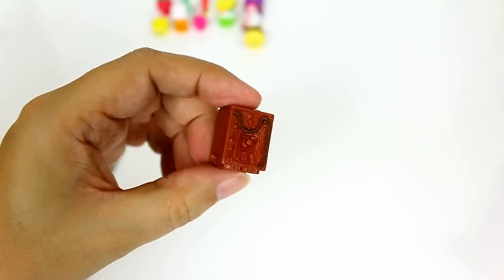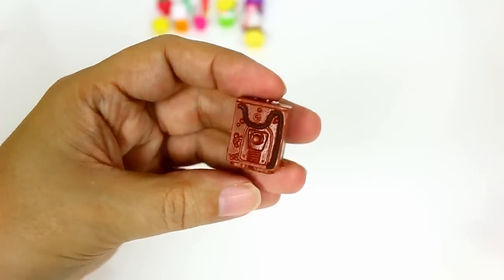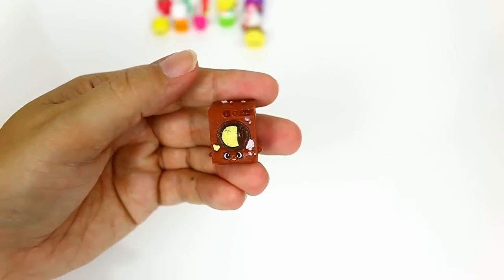Whoa! Check out the back. It's even got the hose. Oh, my God. Oh, my gosh. This is a chocolate frosted ultra rare. Just like I like my washing machines, chocolate frosted. Jeez Louise.